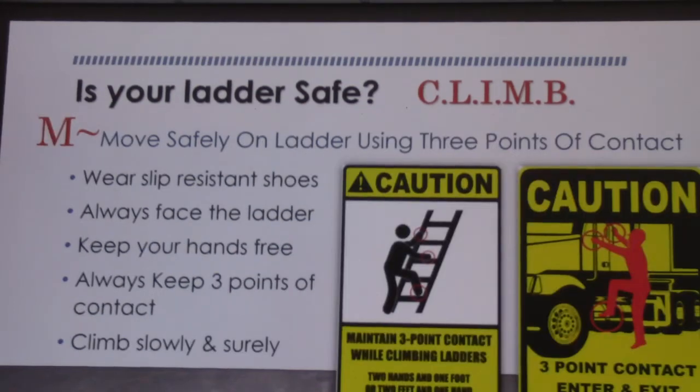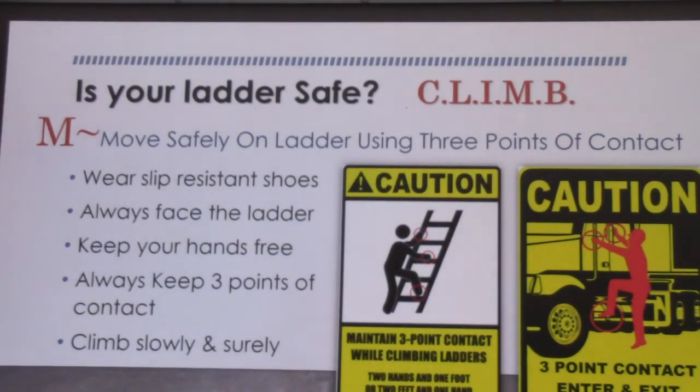The M stands for move safely on ladder using 3 points of contact. So you're going to wear your slip-resistant shoes, you're going to face the ladder, you're going to keep your hands free of anything so that you can always keep that 3 points of contact, which is 2 hands and 1 foot or 2 feet and 1 hand, and you're going to climb slowly. And there's a good example of how to get in and out of a truck with steps.